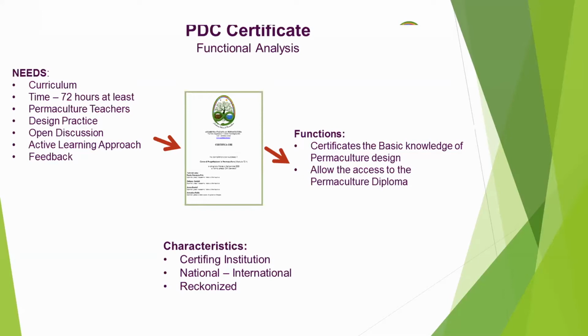What is it used for? The certificate certifies the basic knowledge of permaculture design. So everyone with the PDC certificate is considered by other people as someone who knows the basic knowledge of permaculture design.